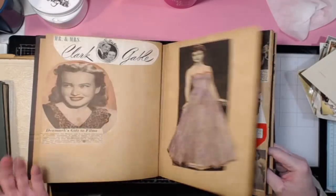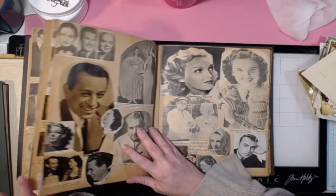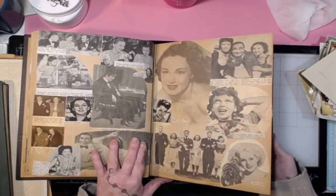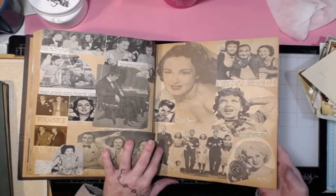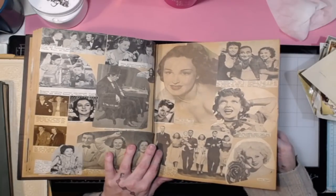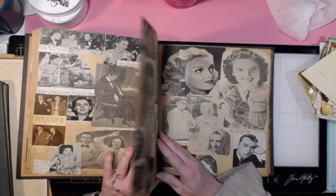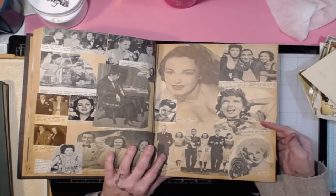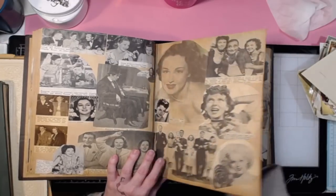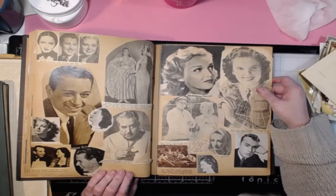So this might have started in the 30s, late 30s or something, and then over time she filled it in. Because back then it wasn't like now. Now you can put a whole scrapbook together in a matter of hours if you have a couple magazines. Whereas back then you had to wait till the newspaper came out, then you had to look in the entertainment section of the newspaper, sit and clip out all the things. So it would take you a long time to do it.